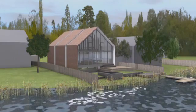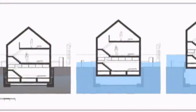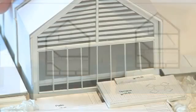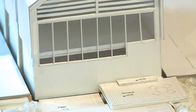The solid concrete basement of the house acts like the hull of a boat. Plumbing and pipes will be flexible enough to cope with movement, and super yacht technology will ensure the house is always level, even when afloat.